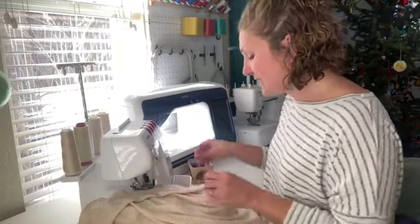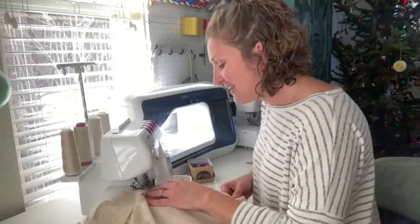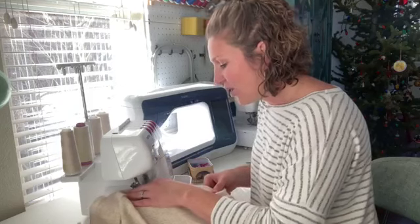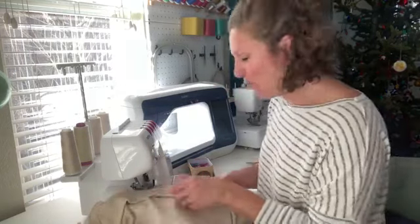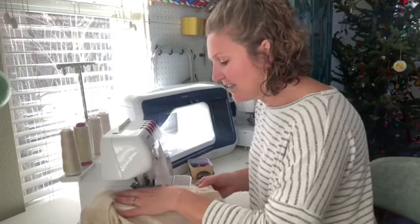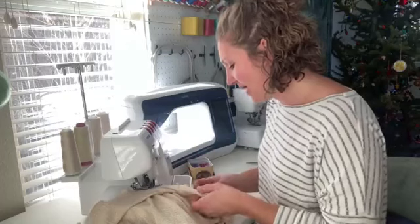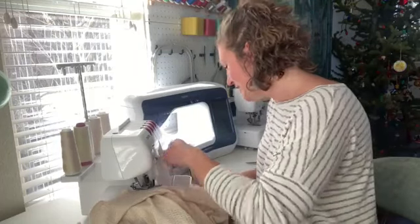And I will say this is my absolute favorite kind of project when I can sew the entire thing on the serger and never once have to go to any other machine. That's why I love puffs so much, because they're just so easy to put on.